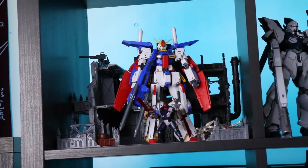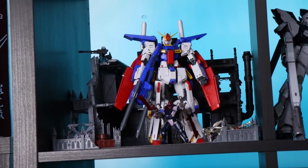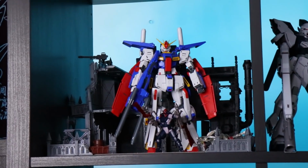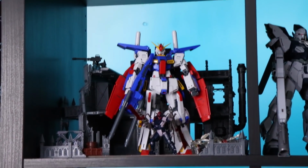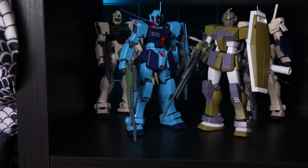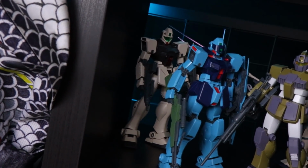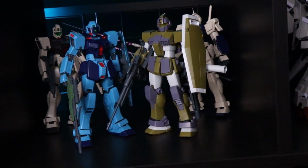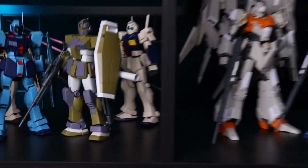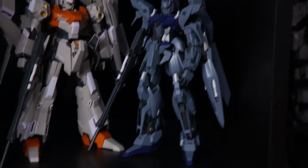I would love to actually do some dioramas for both 1/100 and 1/144th scale. But again, time, money, etc. are all just a bit of a limiting factor in that. Anyway, moving down here, we've got ourselves some Gyms. That, of course, is the Gym Command Colony type, the Gym Sniper 2, Gym Sniper Custom, and back there is the Gym Semi-Striker.